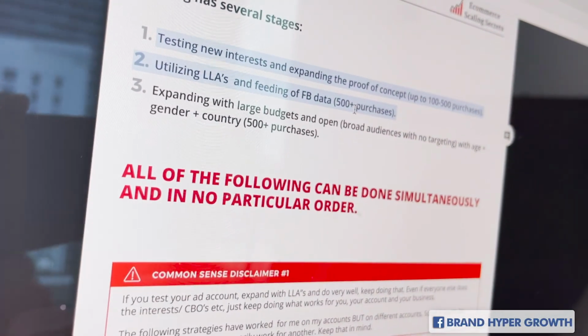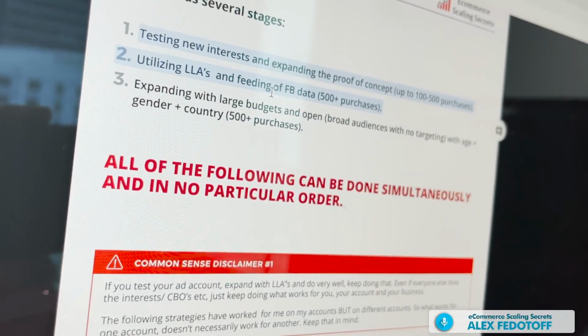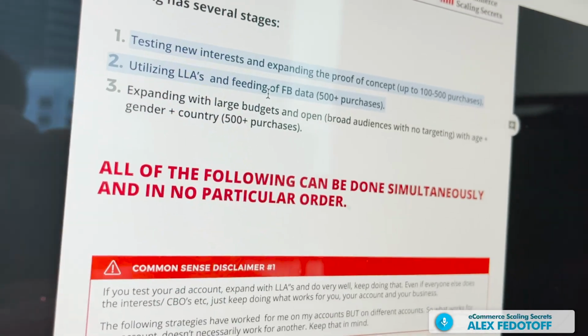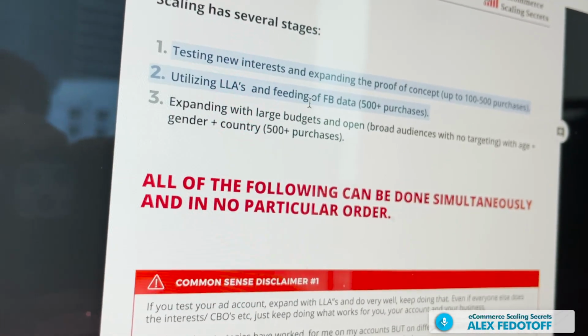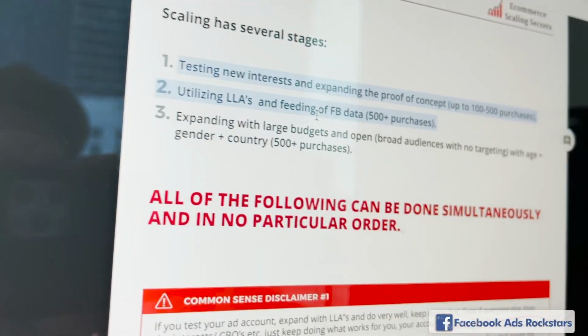The third stage of scaling is expanding with large budgets and open audiences like gender, country, age. Again, that has to be tested. And all of these can be done simultaneously, in no particular order. There is no "for this ad account, do this; for this ad account, do this." So the way we do it, in each ad account, we're testing these, right?